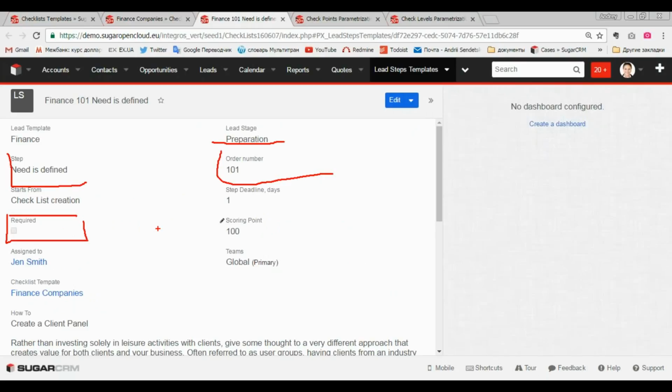To set that a step is required to be processed. Also, I can set such an abstract thing as a scoring point, and it will reflect the complexity of further created step instances in a number. And here I can set a processing time limit in days. Moreover, I can configure the due date of further created step instances by setting its starting point, and it could be the date of the checklist creation or the day the previous step was performed.